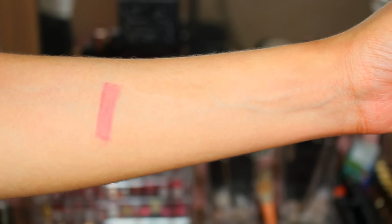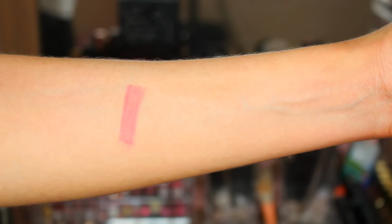It looks really beautiful if you fill in the lips and then go on top with like a nude lipstick or a nudie pink, because it really pulls the pink tones forwards and amps up the lipstick to make it basically look more pink. And I have been obsessed with pink lips and pink everything for the past few weeks, so this is what I've been using and I really, really enjoy it. It also looks good alone too.